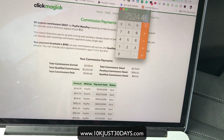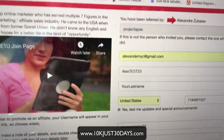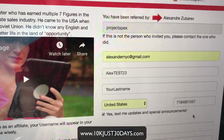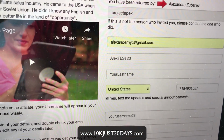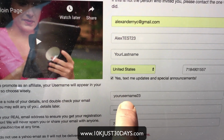So if there is a button below, click on that button right now and join. Primary income stream is Easy One Up. When you click on that button, you'll see the sign up page. It's better to do it on a laptop, but you can probably do it from an iPad or mobile device. Just fill out your information. Make sure it says Alex Zubarev. Make sure it says Project Apex. Put your real email address, your name, your last name, your phone number for commission notifications, and pick a good username that you like.